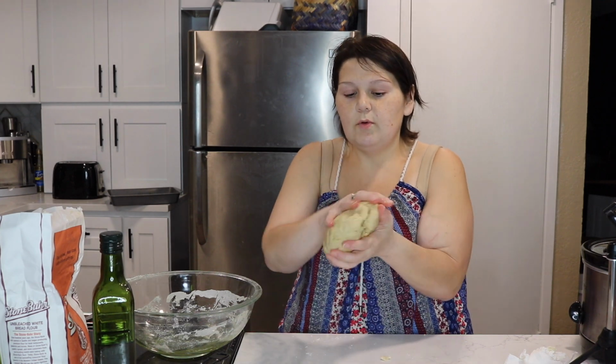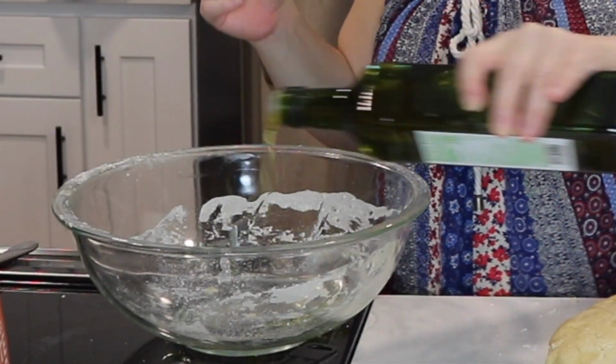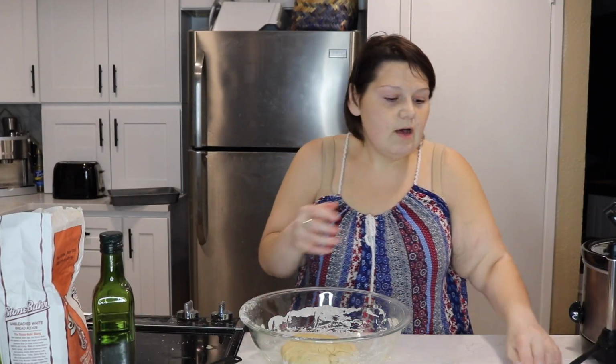Alright, once you've got your ball of dough formed, I'm going to coat this with some oil. You're going to place it into an oiled bowl. You can use a spray oil. I'm just using some olive oil. And get that in the bowl. And then I'm going to cover this up, and I'm going to let this proof in the warm oven for about 2 hours. It should double in size.